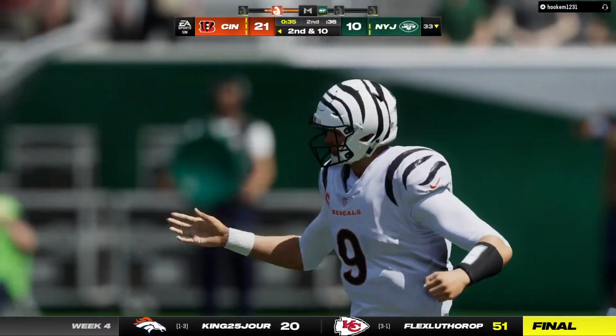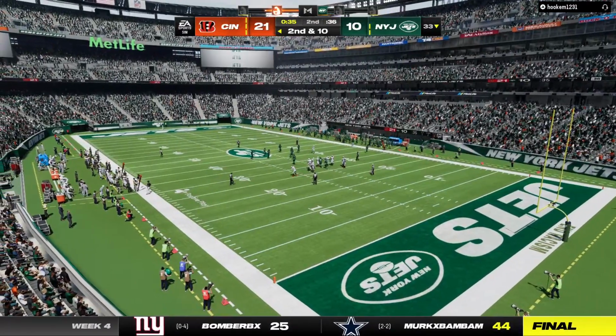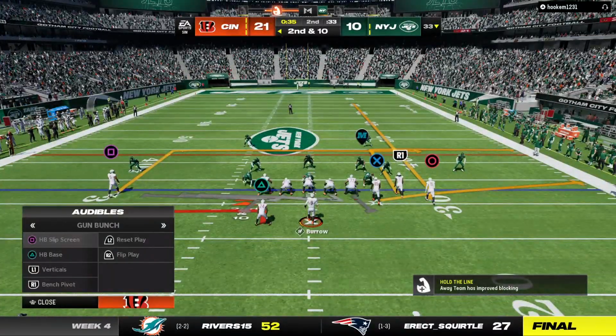Kind of a fine line when you're setting up the screen. You don't want to throw it too early and have the defense react too quickly. And you definitely don't want to throw it too late. And that way it's not formed perfectly. Got to make sure you hit it just right.